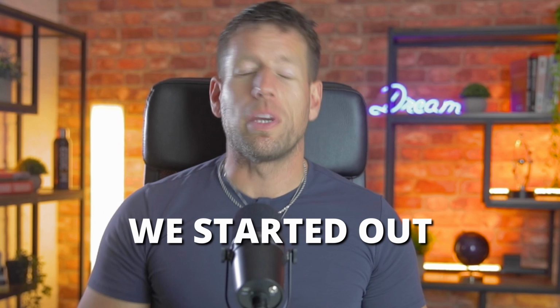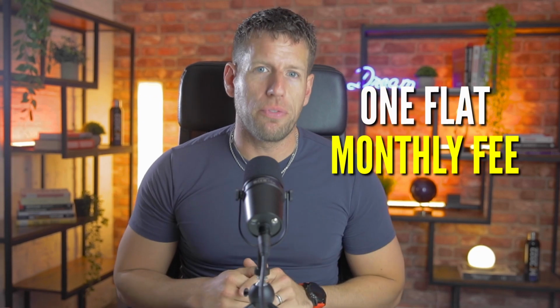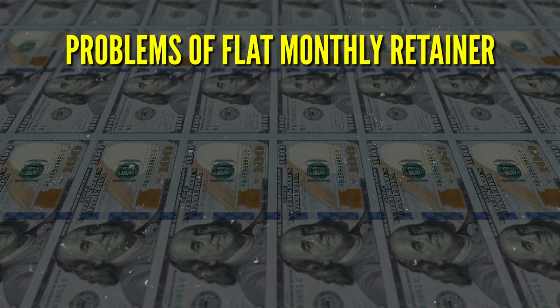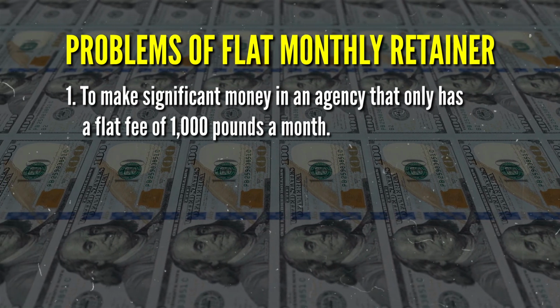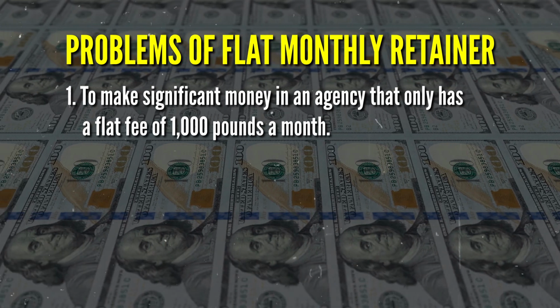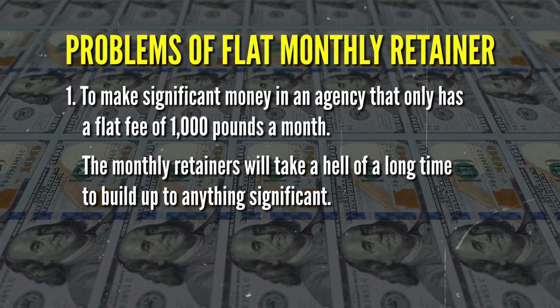Back to my point. We started out and literally just had a flat monthly fee. That's exactly what I had. One flat monthly fee of £1,000. Now, there are many problems with this. The first problem is that to make significant money in an agency that only has a flat fee of £1,000 a month, the monthly retainers will take a hell of a long time to build up to anything significant.